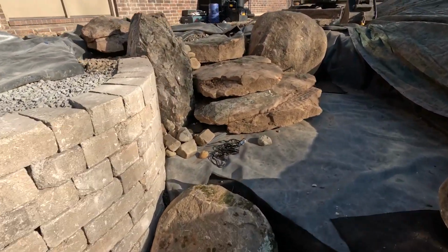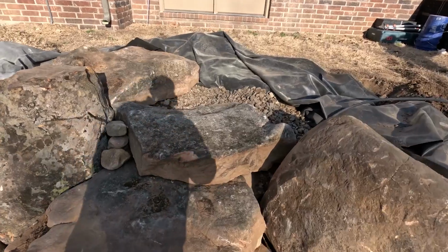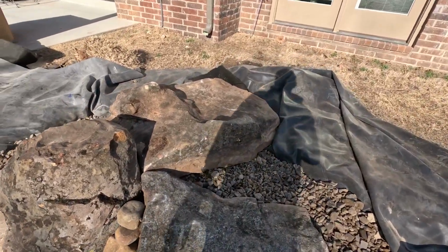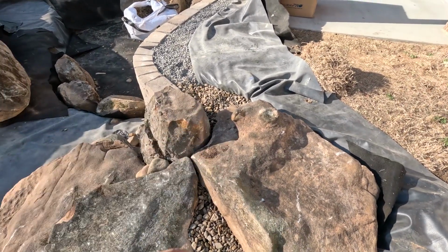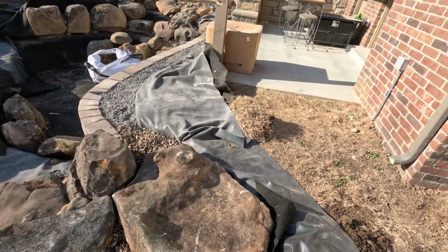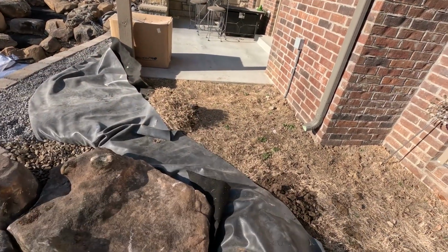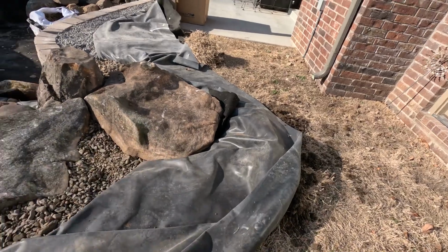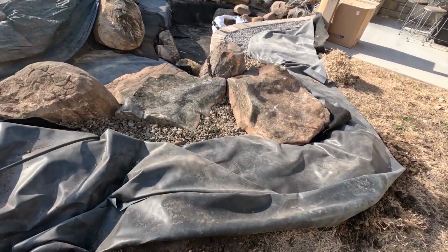Got a really cool set of steps chalked in today. Got this cool rock in here. Broke around and set around that, and all that's going to be that flagstone, like I said. So that flagstone is going to come all the way out into here and then curl around. Ooh, sorry, that fell in the hole. Curl around into the staircase right in here.